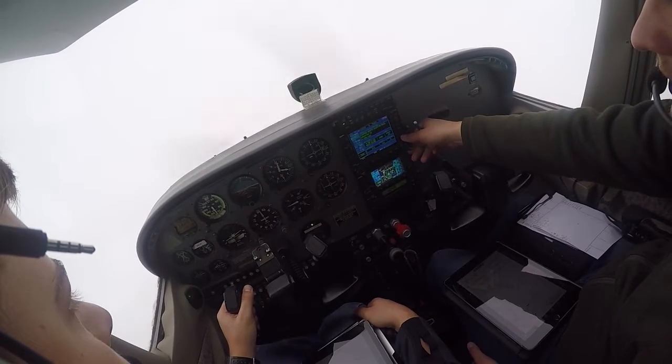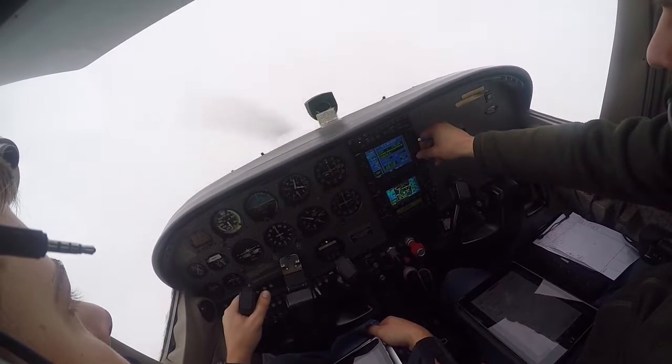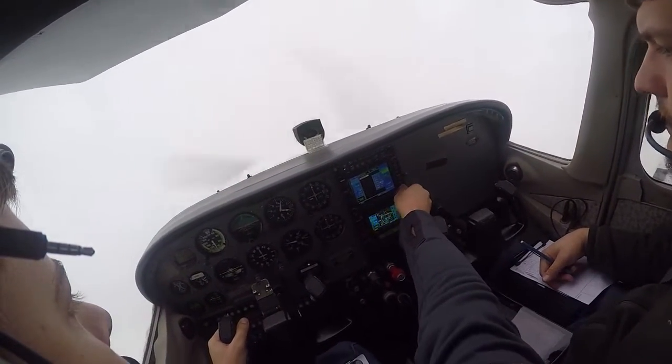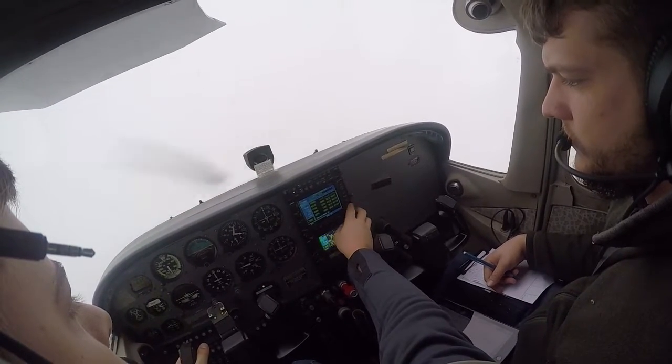November 305 Quebec Sierra, leveling at 2000. 305 Quebec Sierra, Houston departure, radar contact, climb and maintain 16,000, fly heading 090. Heading 090, up to 16,000, November 305 Quebec Sierra.